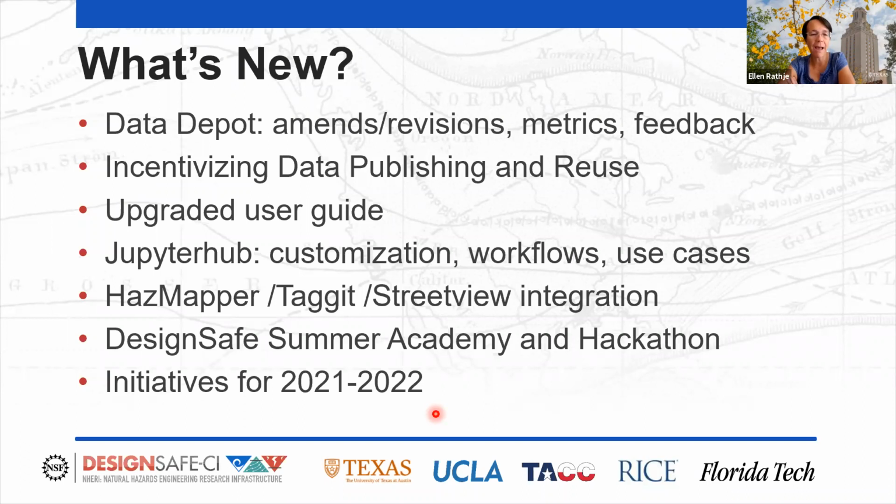HazMapper, our mapping application, Taggit, which is a new application that will help you tag photos, and then integration with Streetview. Now that we know many of you are using Streetview to collect data after events, in particular also the RAPID facility. Then I'll move on and talk a bit about the DesignSafe Summer Academy and Hackathon, a very successful event we just had this past summer, and then some of the initiatives that will follow on in the next year.